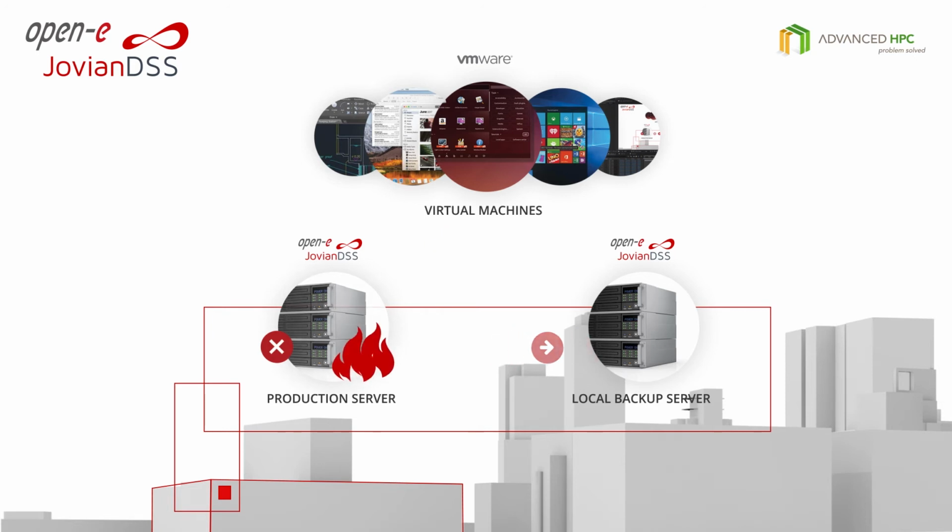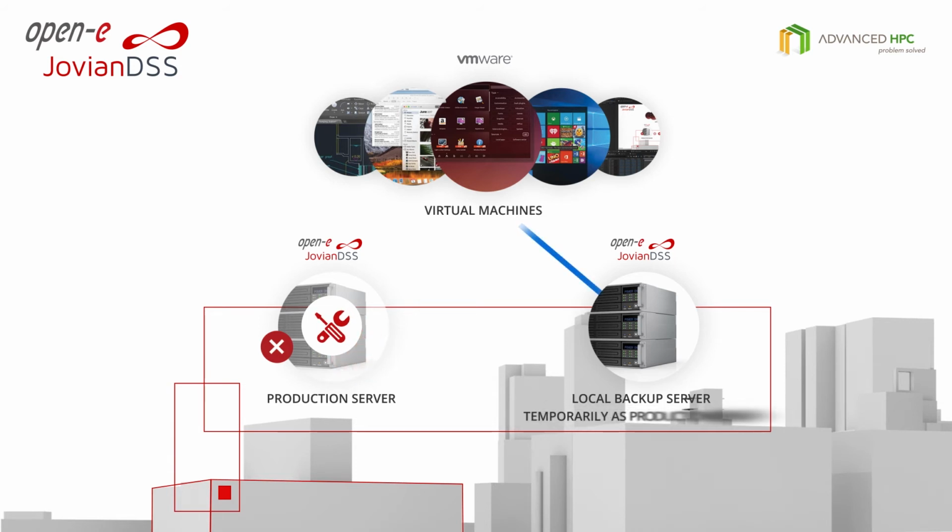With a typical backup solution, you would have to wait, possibly for hours or even days, until the data are restored to the production server and operations can resume. With on- and off-site data protection, downtime is reduced to minutes. Because the local backup server runs on OpenE JovianDSS, a state-of-the-art data storage operating system, it can temporarily take over as a production server, while simultaneously restoring the data back to the main production server.